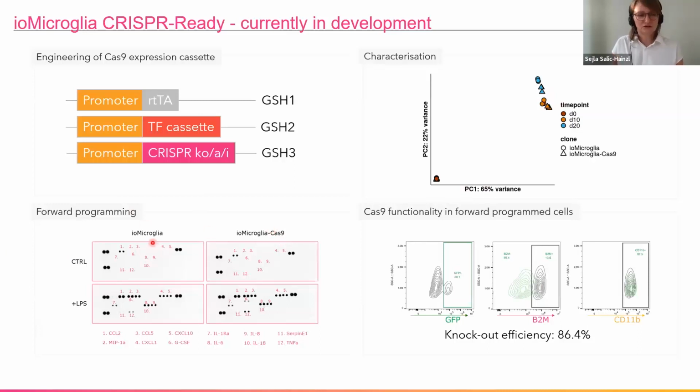This we've also assessed with a functional assay. Here we're using the non-expressing cells and the Cas9 expressing cells, and we're treating them with LPS. LPS is a component of the outer membrane of gram-negative bacteria, and it causes microglia to activate, which we can measure simply by cytokine secretion. Both cell lines can be activated, and we also see that their secretion profiles are quite comparable.